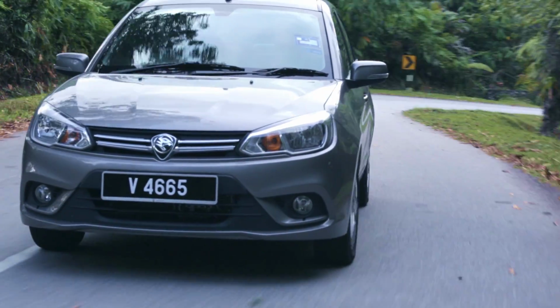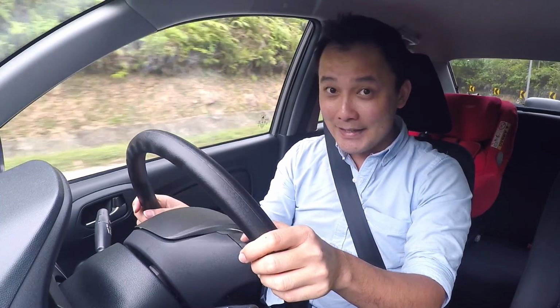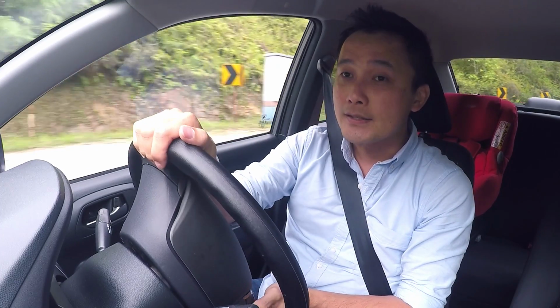Safety-wise, the all-new Proton Saga Premium CVT comes with 2 airbags, ABS with EBD, ESC, BA, traction control, hill hold assist, and it is a certified 4-star ASEAN NCAP vehicle.